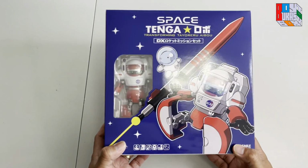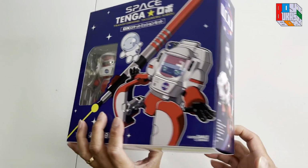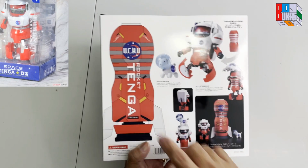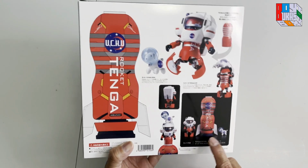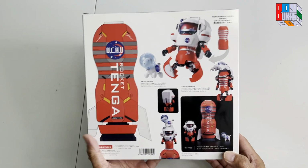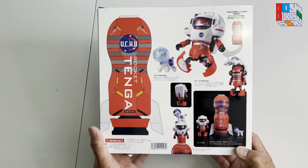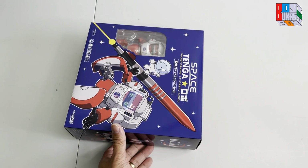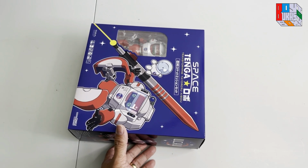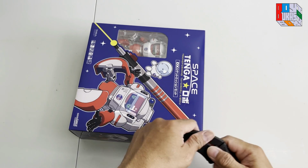So, and this one is the special edition. So, meron siyang parang basic edition siya na wala nito. Pinaka-robot lang. So, wala yung pinaka parang rocket ship niya. So, okay. So, let's go mga bossing. Let's open.